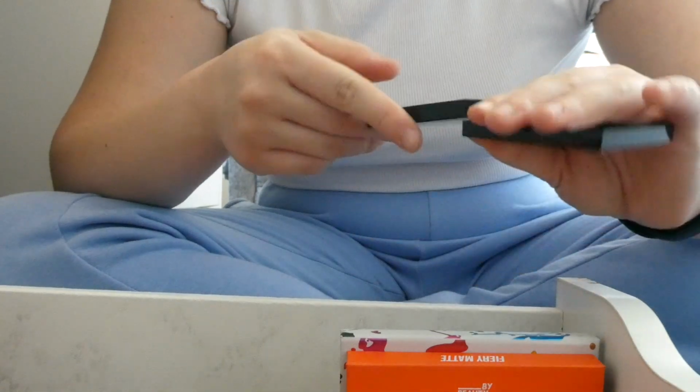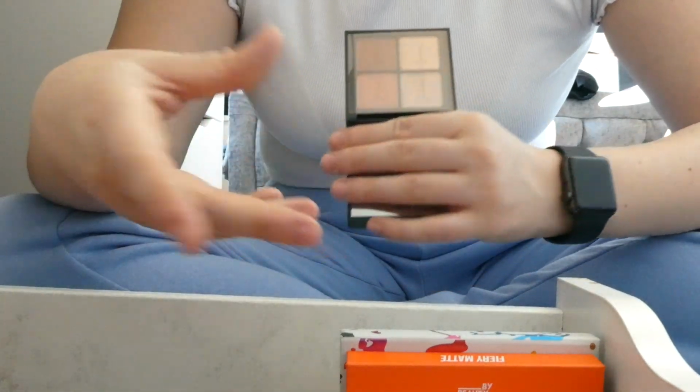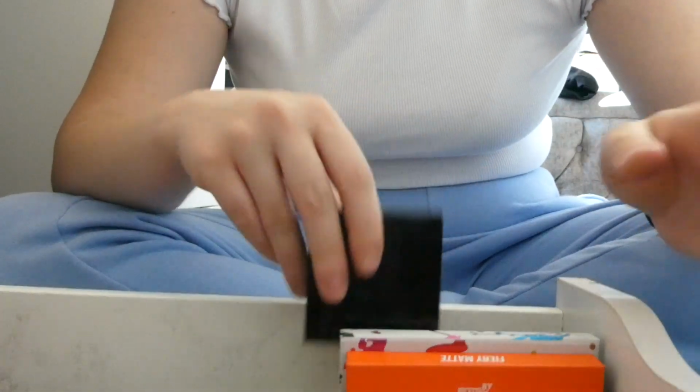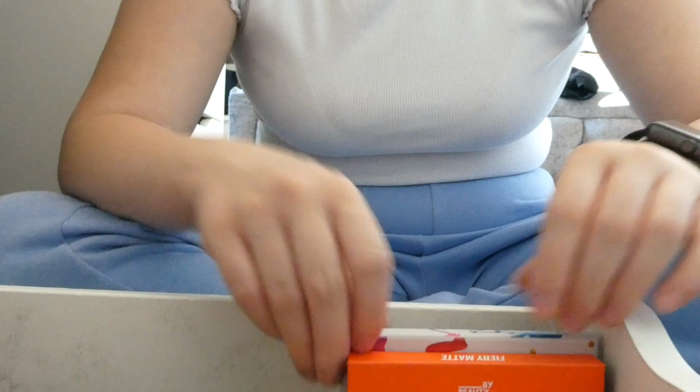I don't know what to do about this because I know you can't buy it. It looks stunning, and I've not even tried it yet, so I don't know what to do. I think what I'm going to do is keep it for now because I have a lot of eyeshadow palettes and just see if it gets any use.